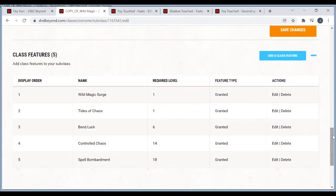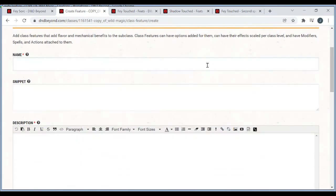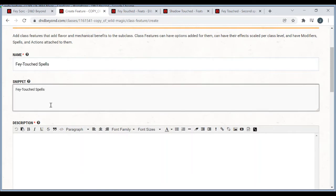Now, this is where we're going to add a feature to essentially grant us the spells in a way that we can use with spell slots. So we can add class feature. We'll see here. So in this case, it's going to be a spell. Shouldn't be necessary to put this in here. So rather than leave it blank, I will just put in.